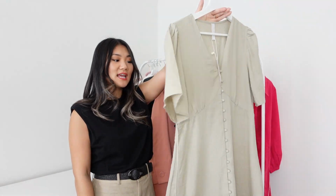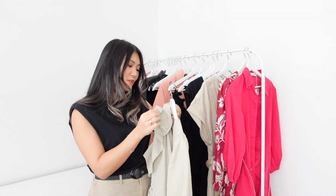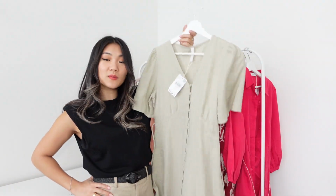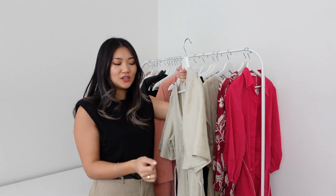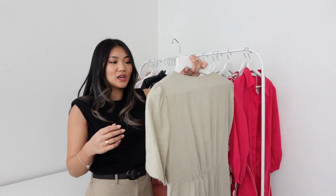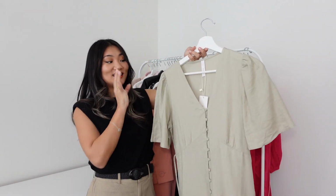Anyway, so this one is a linen blend dress, 55% linen, 45% viscose. In terms of the sizing, it is true to size, and it's a really nice and soft fabric. Keeping in mind, it's a little bit on the thinner side, but if you're wearing non-colorful underwear, you'll be okay. And what I like about this one is the shoulder part.